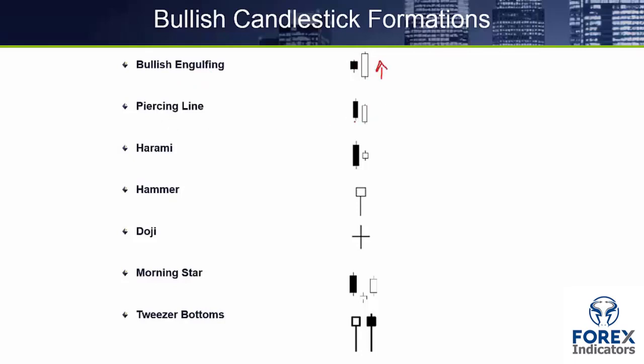A piercing line is not as bullish, but again, it's where basically the bears have control. The bears are looking to push it lower, but eventually, even though we've opened down here, the market takes a turn for the upside and the bulls take control. This one, a Harami pattern. I'm not really too keen on this one, don't really use it, so I wouldn't worry too much about it. The hammer pattern is a nice rejection candle.